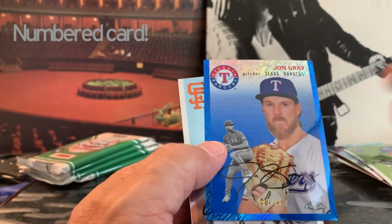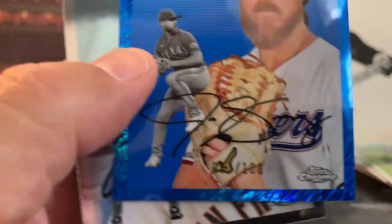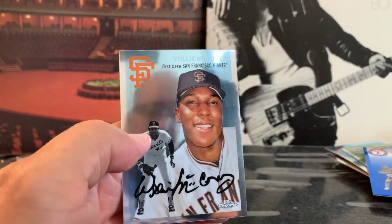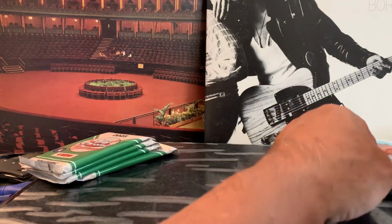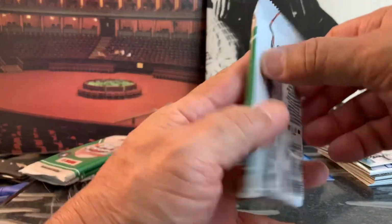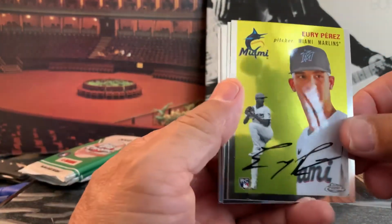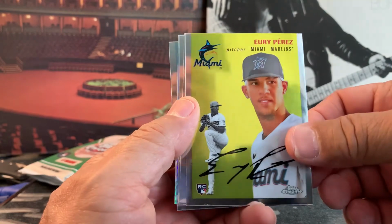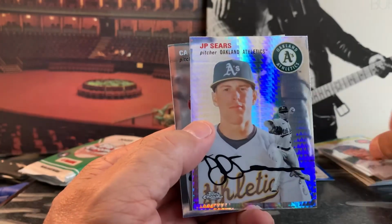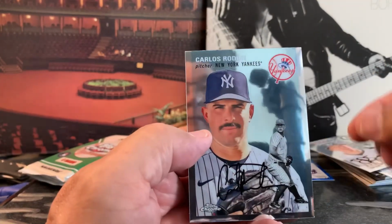John Gray. This one's a nice numbered card to 100. 83 of 100. And the great Willie McCovey. McCovey Cove, named after him. Larry Perez, Yuri Perez, Tanner Bibee, Marcus Stroman, J.R. Sears, Carlos Rodon.